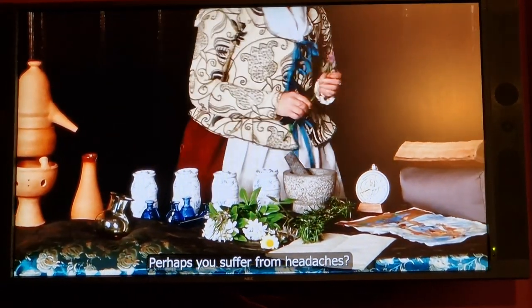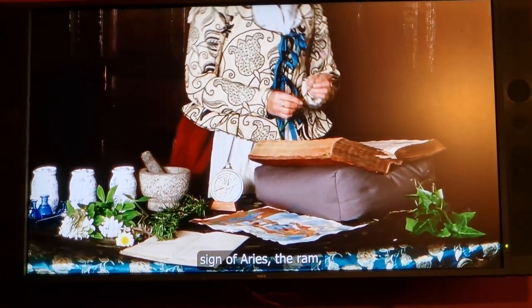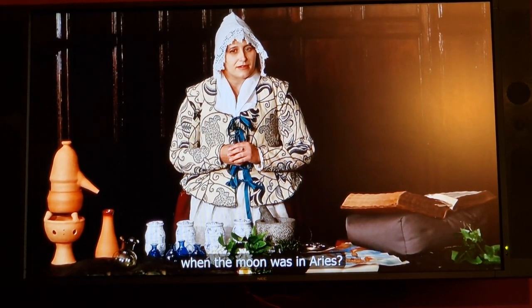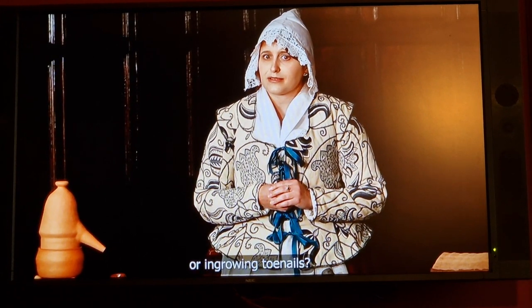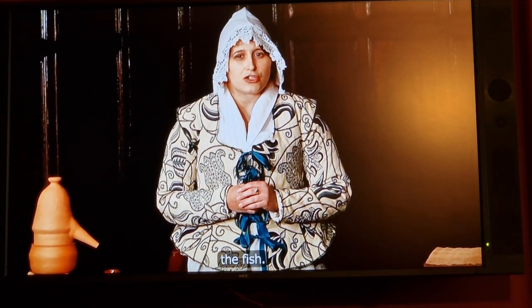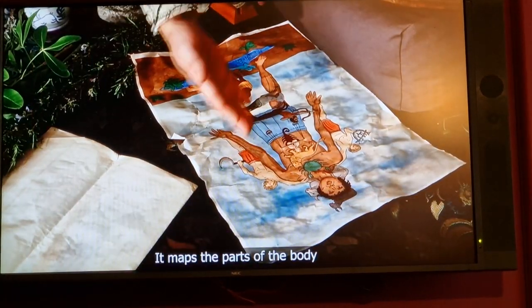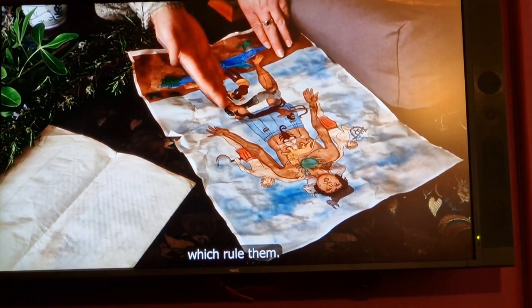Perhaps you suffer from headaches. You do? Were you born under the star sign of Aries, the ram? Or did they occur when the moon was in Aries? Do you have bunions on your feet, or ingrowing toenails? More likely if you are a Pisces, the fish. This is my astrological man chart. It maps the parts of the body with the stars in the zodiac which rule them.